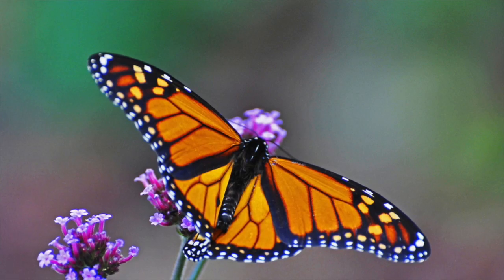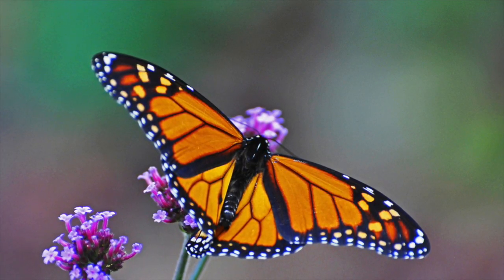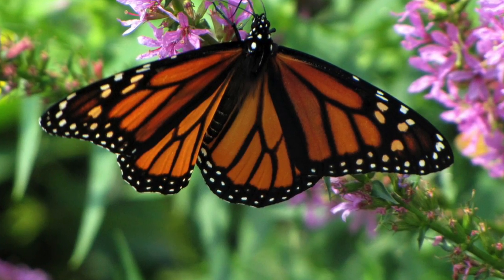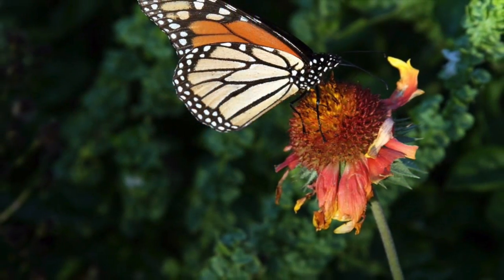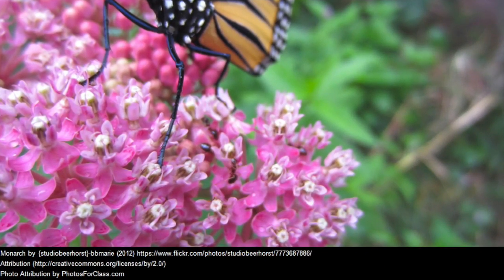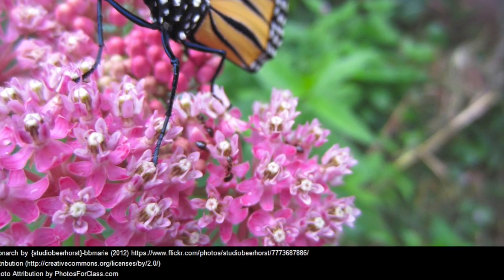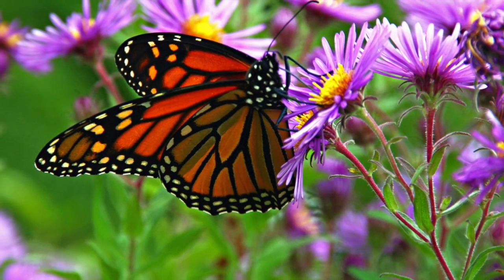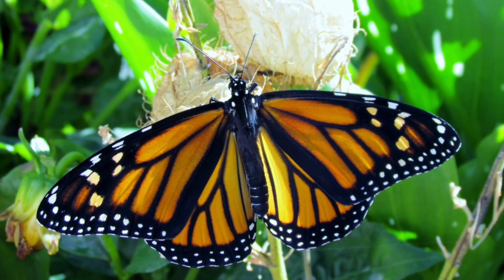Today you will be learning about the monarch butterfly's diet and how that protects it. The milkweed is poisonous, but to the monarch, it is a tasty snack. When it's a caterpillar, it helps it get poisonous and it stores it in its body. Now you have learned about its diet and how that protects it.